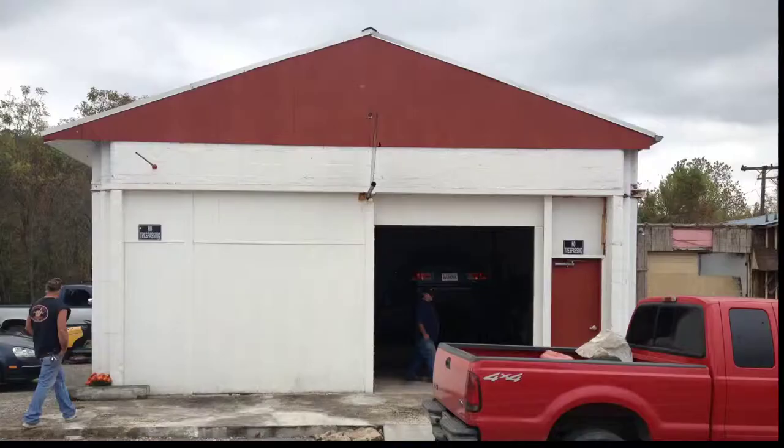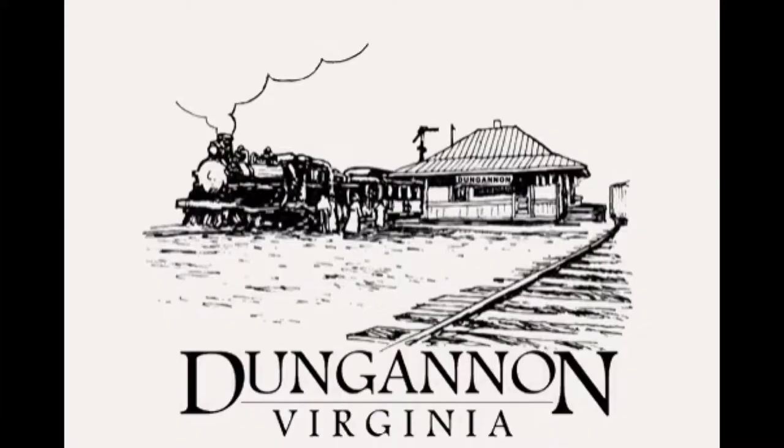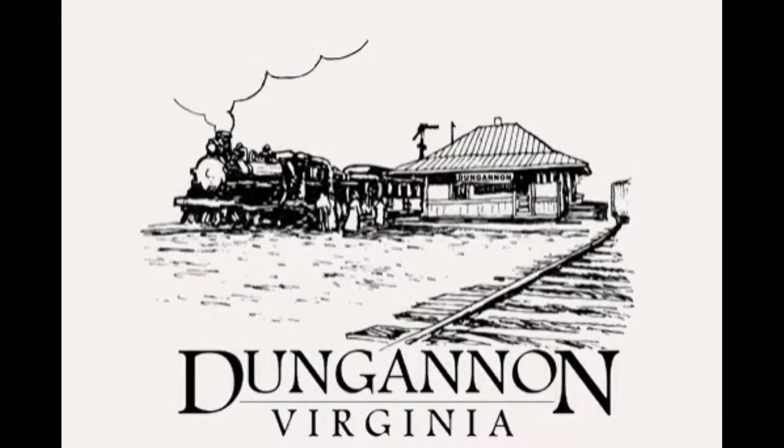What we're needing to expand on is I'd like to have a tire machine and a balancer. Also, we purchased a building from the town of Dungannon, and I am on the town council there, and have been for about 6 years. So I'm very passionate about our town, seeing we're trying to get on the Clinch River Initiative, bring tourism and more business into our town. So it's very important to me. And I would like to see our town become what it once was.